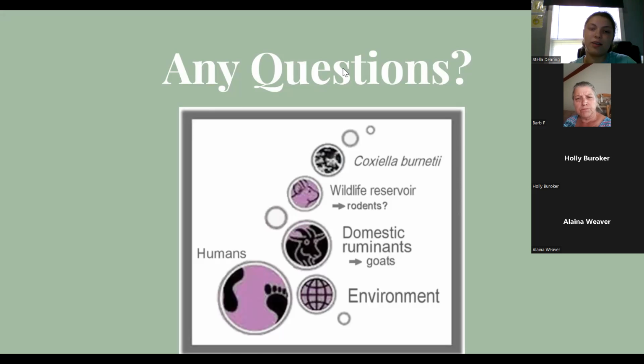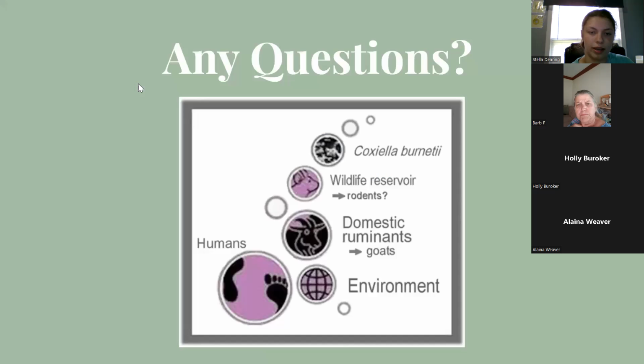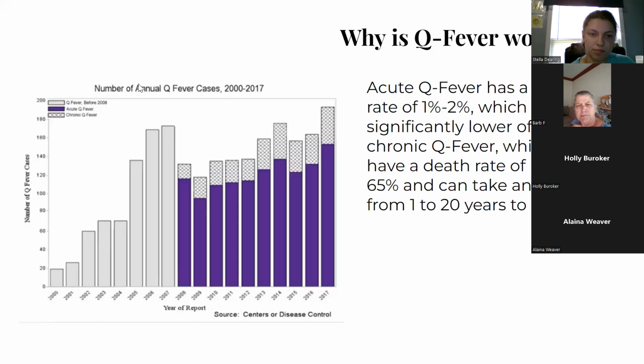How prevalent is this across the US in dairy goat herds? That I'm not very sure. I couldn't really find a graphic specifically for goats for how prevalent it is, but I feel it's going to be more prevalent than the human stats, because it is less likely to be transferred to humans than from animal to animal. It's harder to contract. I did look, but it's just not something that's really out there.